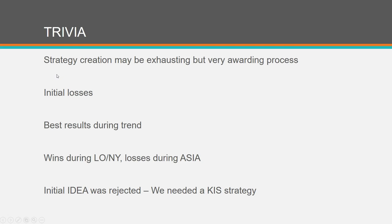Now let's get on to trivia. Strategy creation is an exhausting process, but very rewarding, because you're actually raising your own child and growing up with it. You probably know it, we had initial losses. I will be sincere with you: we deposited our account with a minimum of 1,000 euros. But during the creation of the system that we use for the build up project, we had some initial losses, because it's production expenses. We lost about 1,500 euros until we made the system live and ready to go.